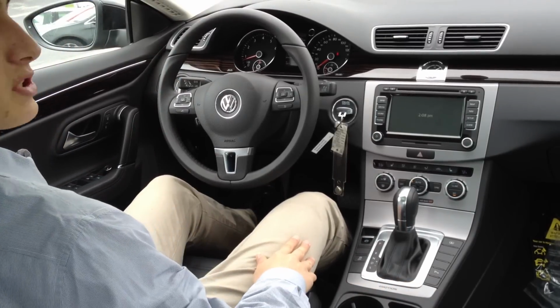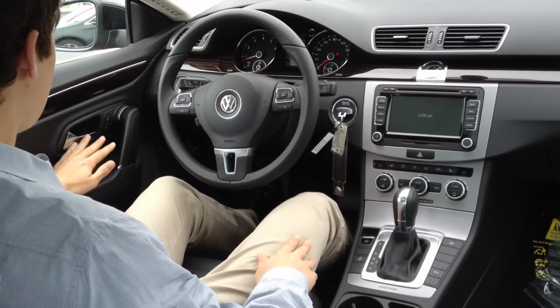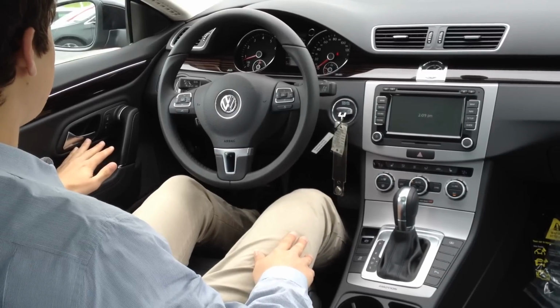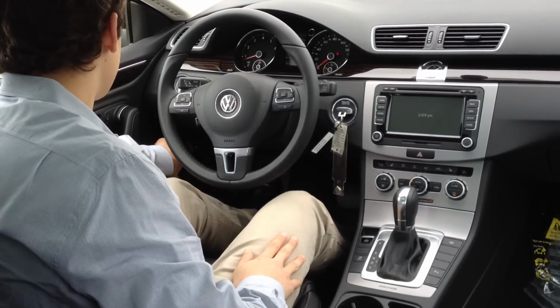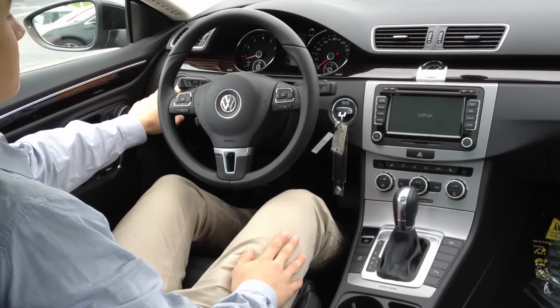So over here on the left door sill, you can see that we have power windows, power locks, power mirrors, everything that you'd expect from a Volkswagen CC. Down in here we have our release for the fuel filler cap as well as the trunk. And here we have our automatic headlights.